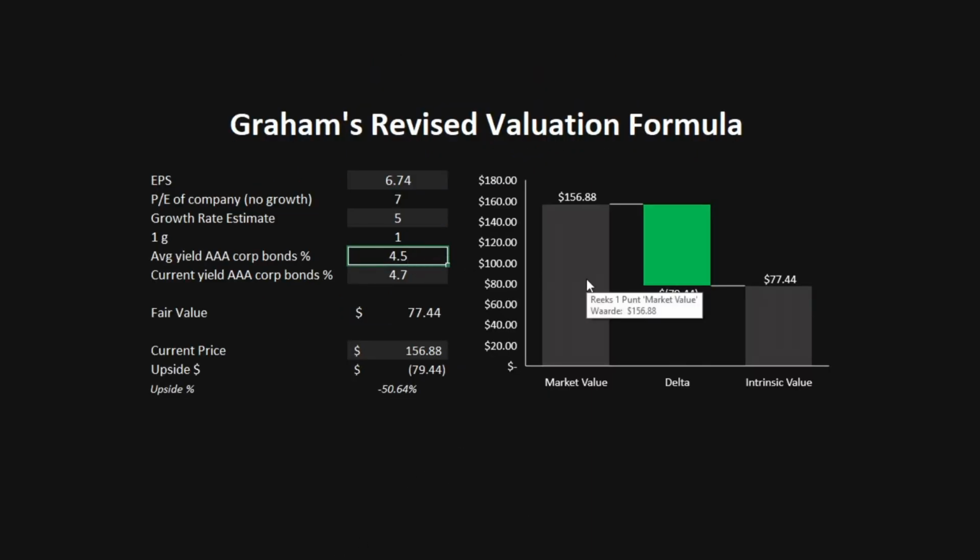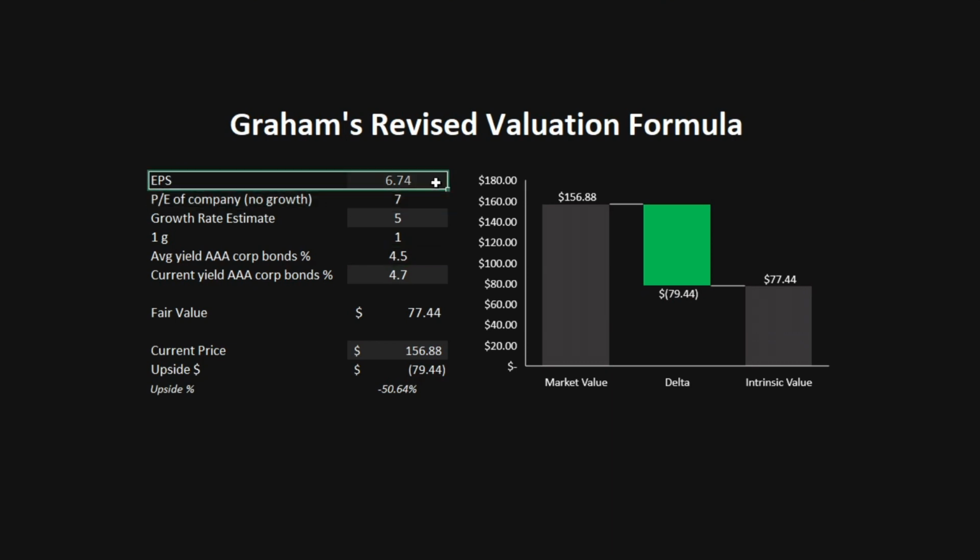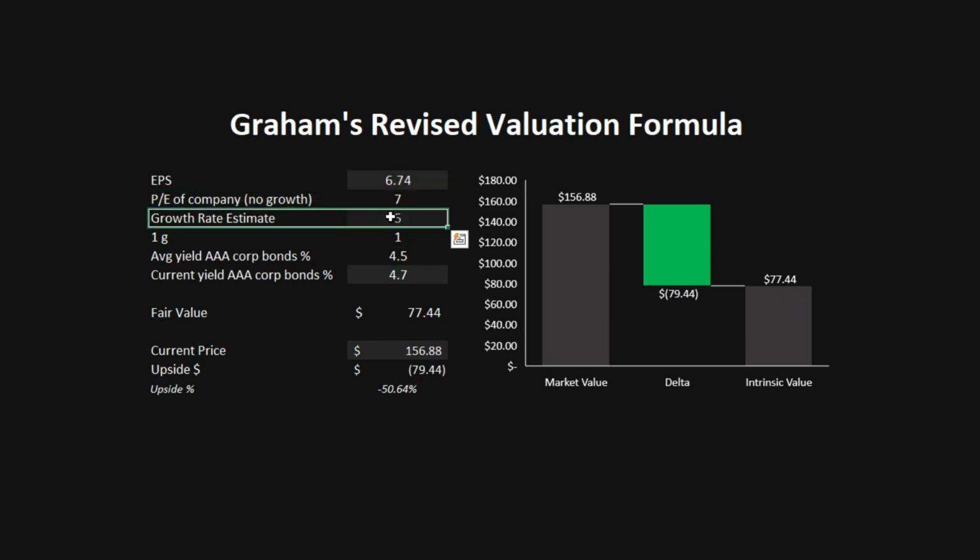The third model that we'll be using is Graham's revised valuation formula. In this model, we look at the earnings per share that Johnson & Johnson is generating, the growth rate estimate projected by Wall Street, and the current yield of AAA corporate bonds. And we go by the theory that a company with no growth is always trading at a PE of 7. This gives us a fair value of $77.44, which is a 50.64% downside out of this model.